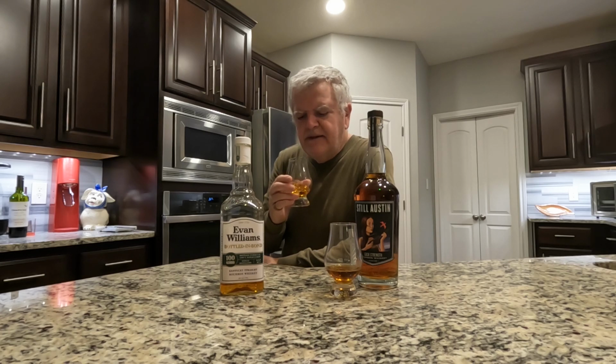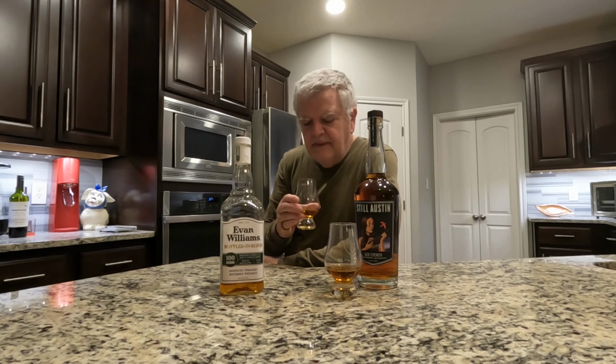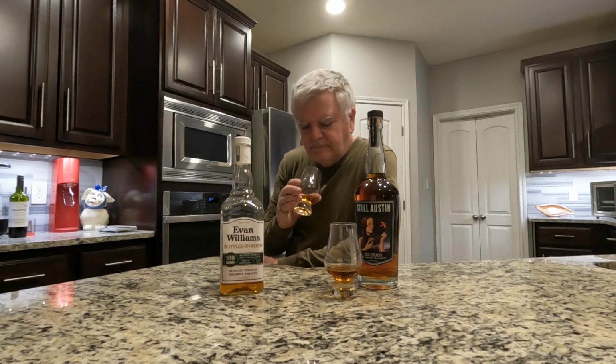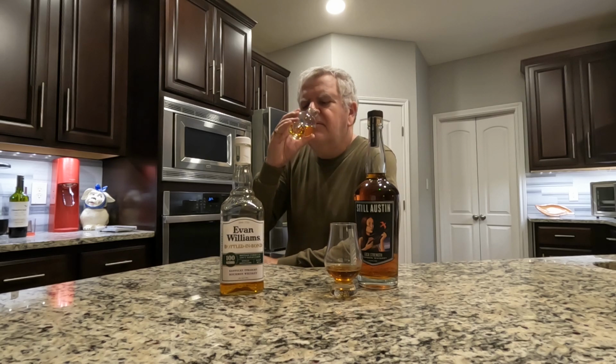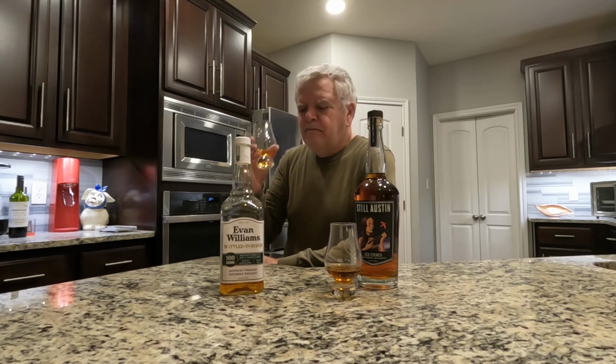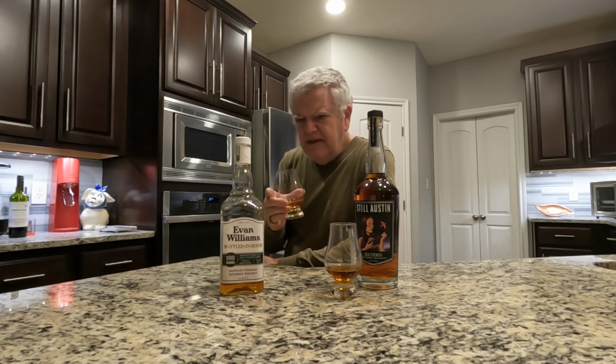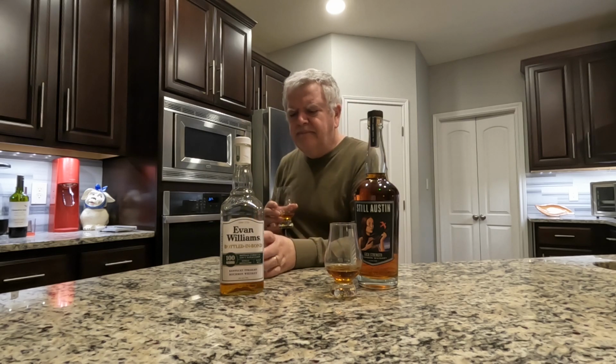You know, someone that I talked to did say that it tastes like a toasted marshmallow. I know that may sound a little crazy, but I kind of do sort of taste that. But it's really good. Of course, it's bottled in bond. It's a good value. It's about $15.